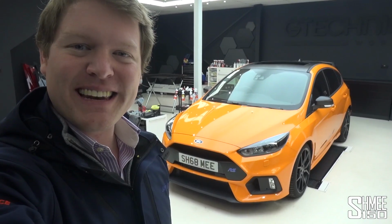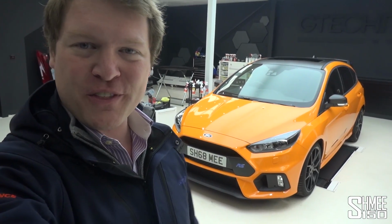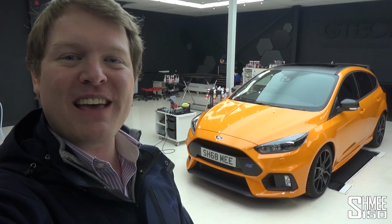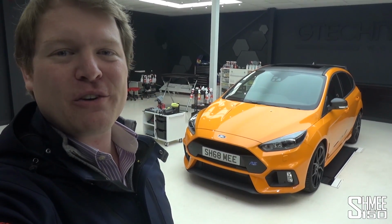For now, I'm going to leave the Heritage RS in the hands of the team here at Gtechniq Works. As you can imagine, it takes a bit of time to do the polishing around the entirety of the exterior, so I'll pop back in a couple of days to see the progress, but also to see the application of the Crystal Serum Ultra and show you more about how it works.